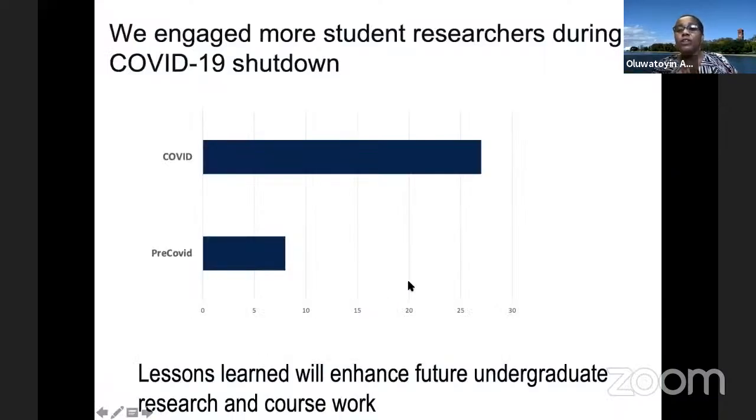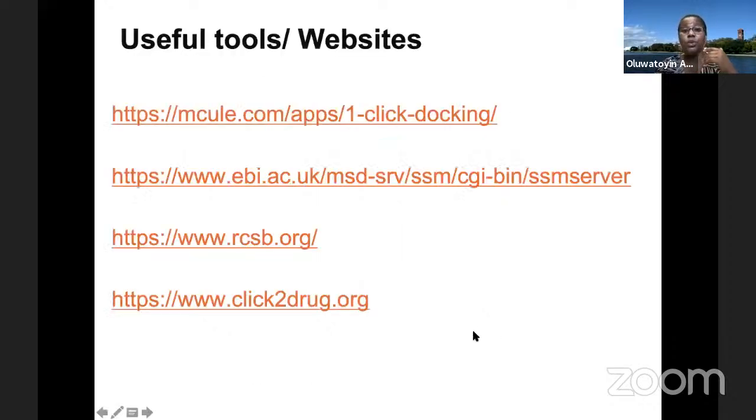I would say that the COVID shutdown has been kind of like a blessing in disguise. Pre-COVID, this was the number of students I was engaging in biophysics, structural biology type research in my lab per semester. Post-COVID, this is the number. So the lessons that I've learned in this process as an instructor and as a departmental chair will surely enhance how I engage future undergraduate researchers in research and coursework.